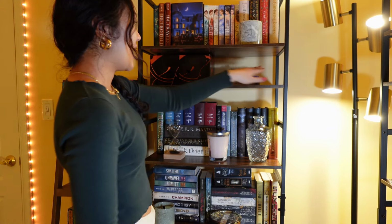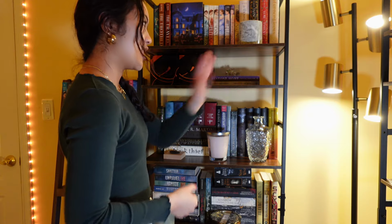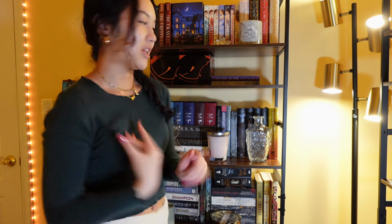I used to have more books over here. I just gave away The Silent Patient to my coworker, and I don't know where my copy of The Butterfly Garden is, but that would have gone on this shelf. It's supposed to be more serious books. I originally wanted it to be kind of a thriller shelf.